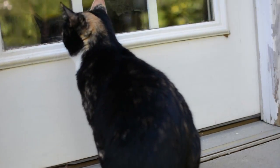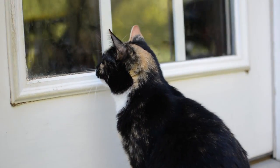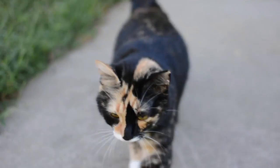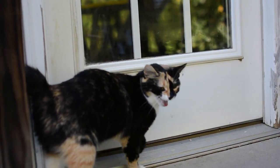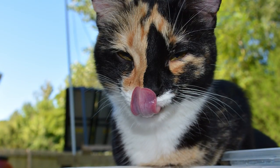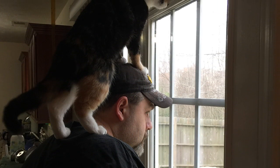Sadly, we tried and we tried and we tried to break Gracie from the habit of peeing on the couch, but nothing we tried would work, so we had to ban her to the outdoors. That doesn't mean she can't come in. She comes in regularly and eats, gets some attention, but for the most part she's hanging around outside, and so we needed to build this little house so that she could stay warm on those cold nights. And she's still Daddy's little girl.